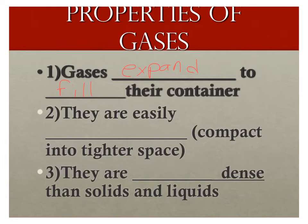So things like burnt popcorn or someone spraying their perfume, you spray air freshener and it eventually gets around the room. They are easily compressed, which means you can put them in a tighter space. So think of something like a helium or an oxygen tank. It makes sense to make the tank the size of the balloons you're trying to fill, so they get it as tight as possible. Or things like gasoline, they liquefy it so they can have lots of it in a small space, or other gases, and be able to fit more in the container and make it easier to ship it.